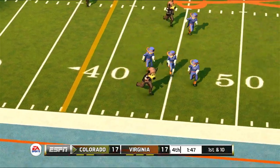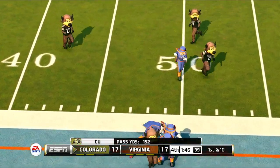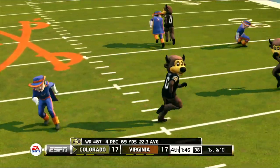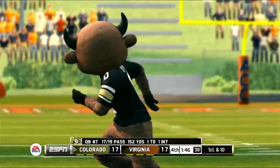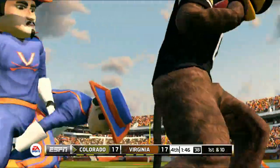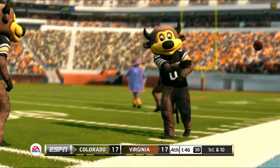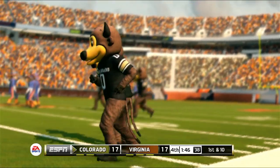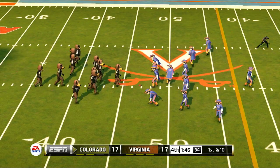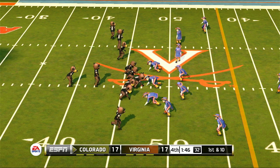Makes the catch, and look out. He's knocked out of bounds at about the 47-yard line. That makes it first and 10. From their own 47-yard line, first down. Set the tone, defense. Let's go.